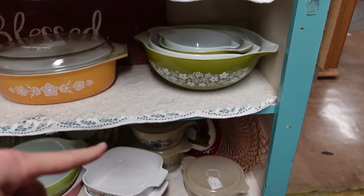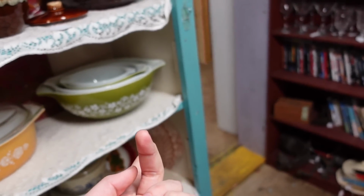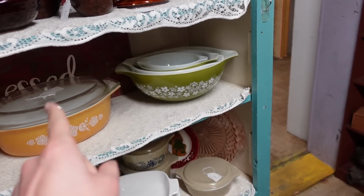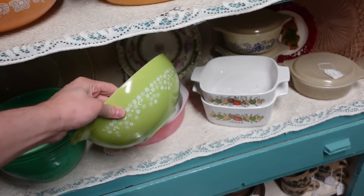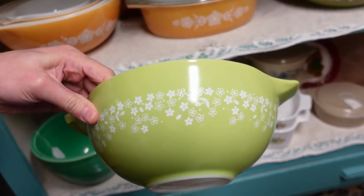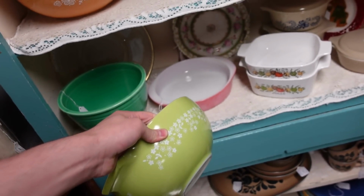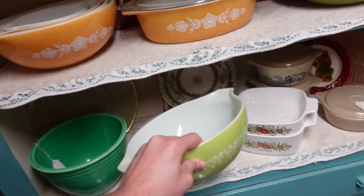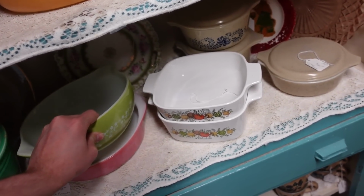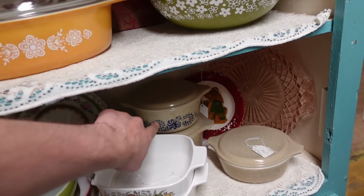We've got the spring, I was about to say spring chicken, spring blossom, or is it called Crazy Daisy? This one is, I want to say spring blossom. The Corelle coordinate always throws me off. What is this one? That's like a different little daisies. That's in that other green color. Then we've got the pink. They might call that flamingo pink. I think they might. They have the Spice of Life Corning Ware. That looks like a coordinate back there for like a false graph pattern. Yeah.